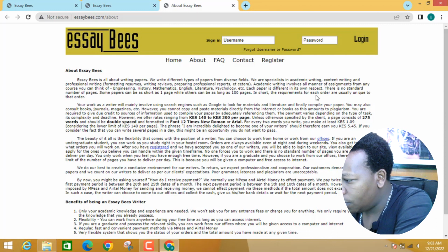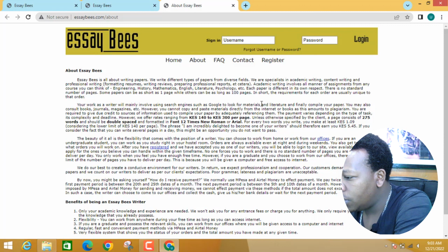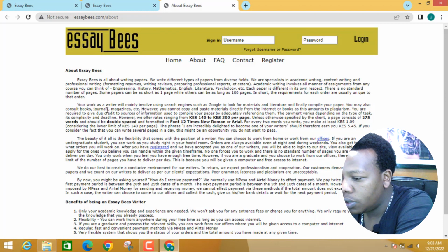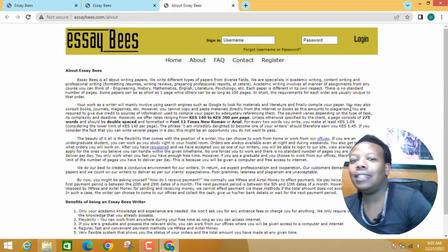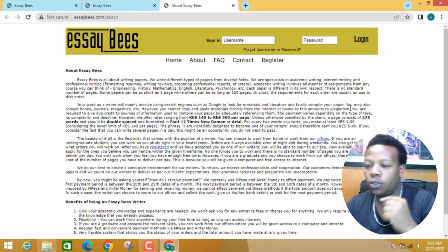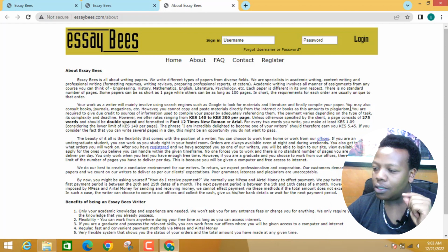In short, the requirements for each order are usually unique to that order. Your work as a writer will mainly involve using search engines such as Google to look for material and literature, and finally compile your paper. You may also consult books, journals, magazines, etc. However, you cannot copy paste material directly from the internet or books, as this amounts to plagiarism. That's the number one mistake you can ever make when it comes to academic writing. Plagiarism is the root of all evil.